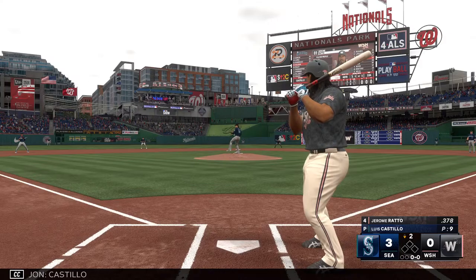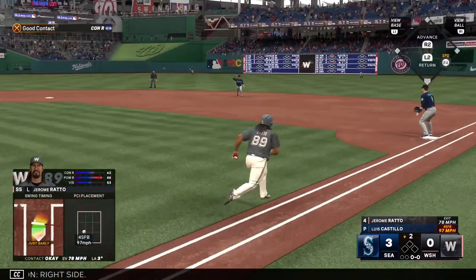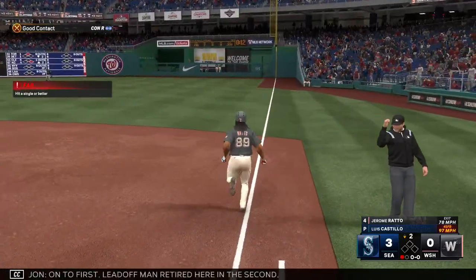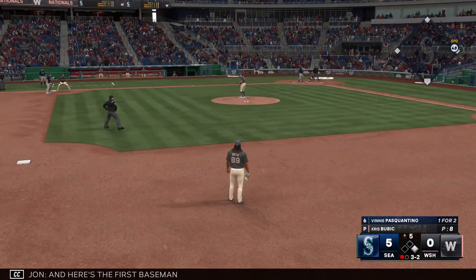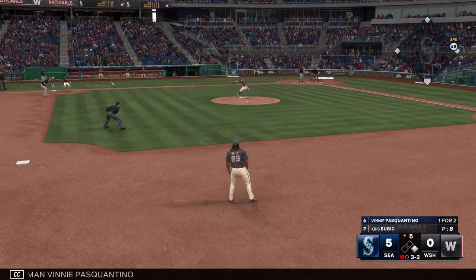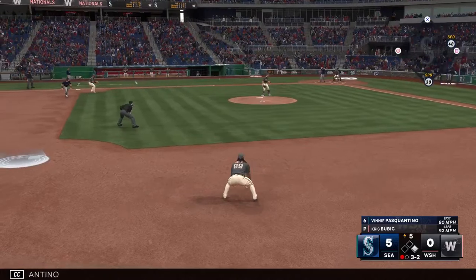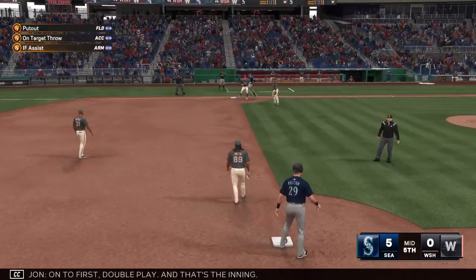Castillo back to work. Right side. On to first. Leadoff man retired here in the second. And here's the first baseman, Vinny Pasquantino. Grounder might be two. Goes to second for one. On to first, double play.